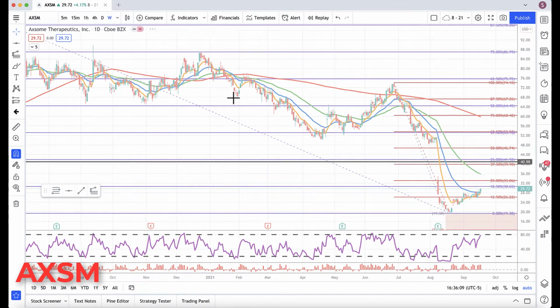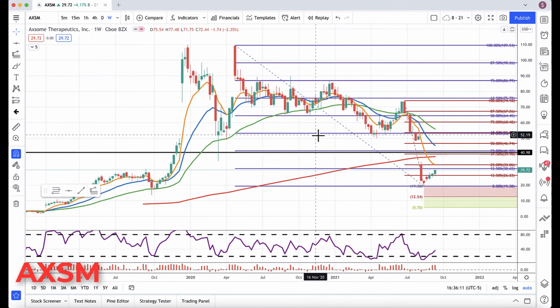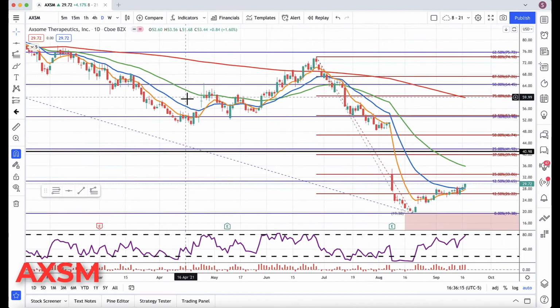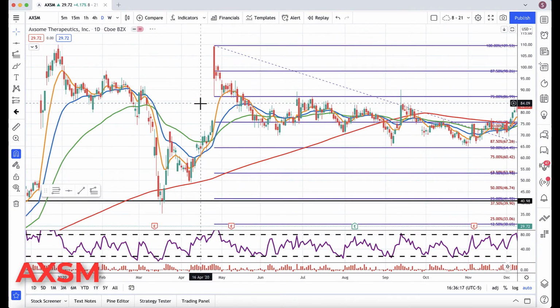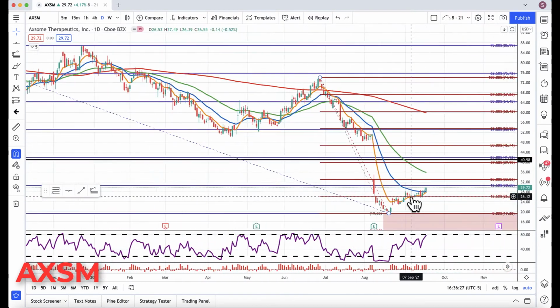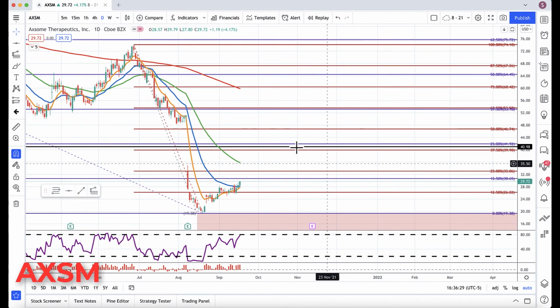Let me jump out here to the weekly. Actually, I came up with it off the daily. You can see it over here. Here's that significant level. You have this prior gap area, and then you have this little bottoming area. It gives it some minor significance, and it's right in the middle of this harmonic. So 39.90 to 41.92 is a major resistance zone.